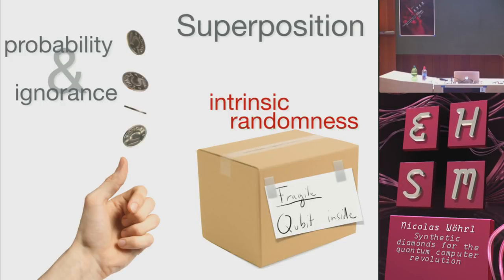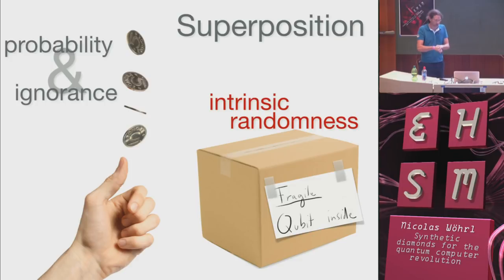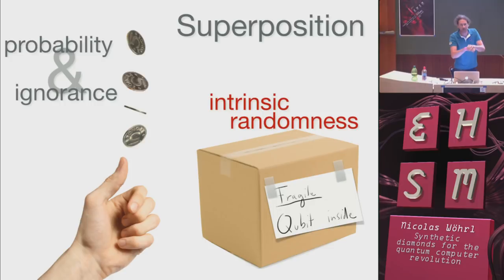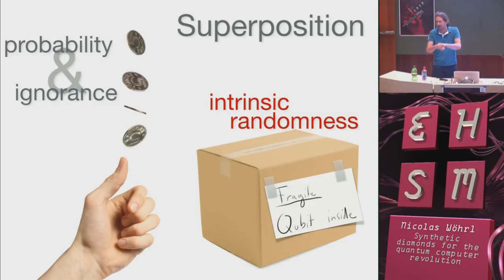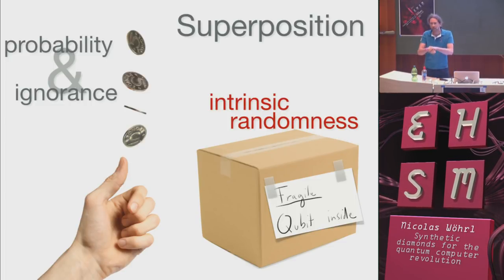So if I flip a coin, that's always the scary part in a presentation. I'm always scared of flipping a coin and catching it in front of an audience. So I luckily caught this coin, and it's now on my hand. So is that a superposition now? No, it is not. This situation is described by the probability, either it is heads or it's tails, and my ignorance, because I haven't looked yet. But still, the decision was already made, so it is either heads or tails.